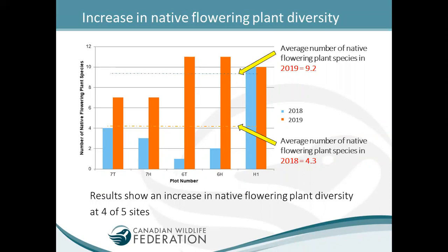And you can see it was really low, obviously, at certain sites, at site 60, one native flowering plant species. By 2019, the upper dotted line, we've shifted that to 9.2 species on average of native flowering plants. So pretty successful. Overall, we've increased the number, the availability of different types of species for insect pollinators.